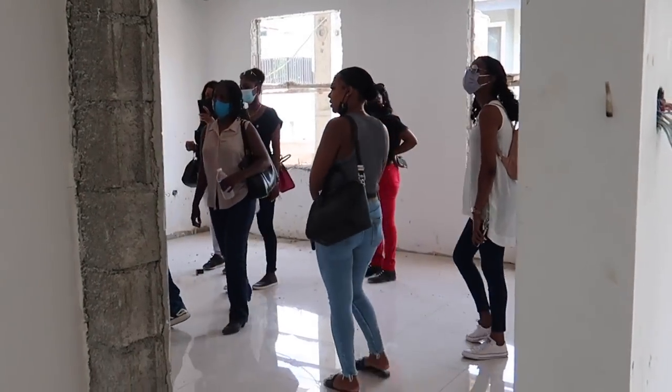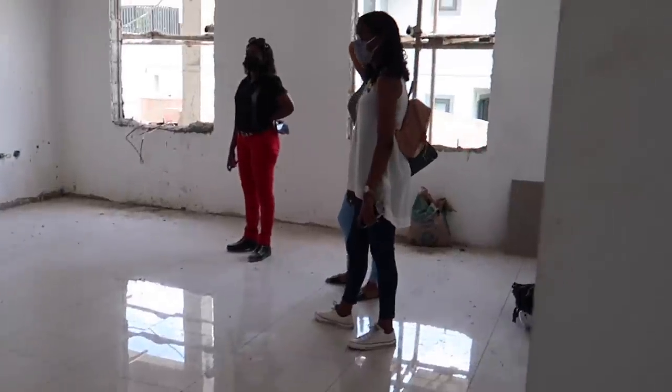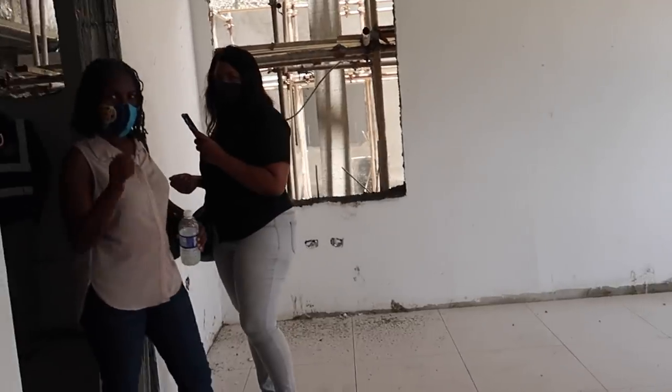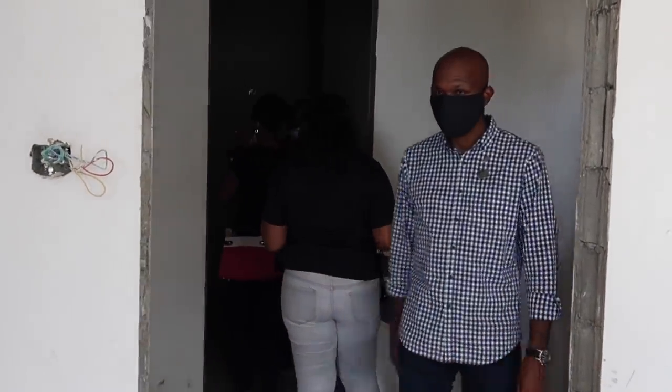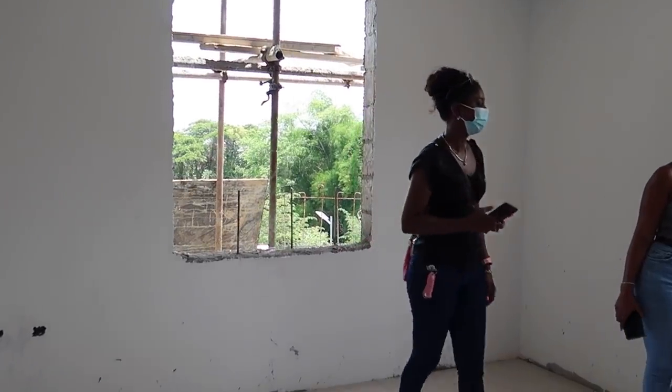Alright guys, this is the primary bedroom. You can see walk-in like this. So let's go look. Not bad. Quite dark inside, so I'll just have to record from my phone and show you. All right, so this is your master. Let's look at the view from this bedroom.